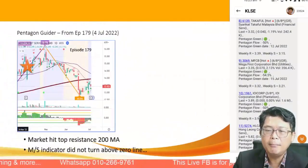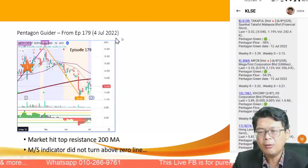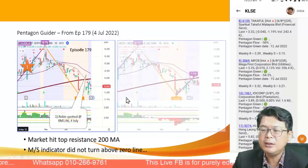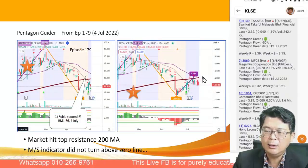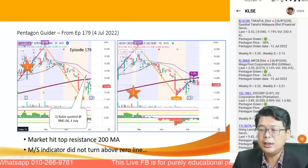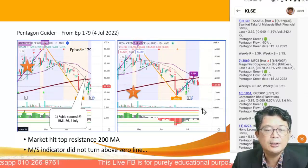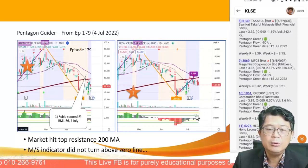The other shares that we were talking about was Aeon Credit. This was a trade happening on 4th of July from one episode. So it did hit the 200-day moving average eventually. You can see from here, right, just hit this very thick red line in here. That was that resistance, but since then it's going likely to move sideways, congesting, and volumes really dip low in here. Again, market stages, what we are looking for are crossing above the 0 line.